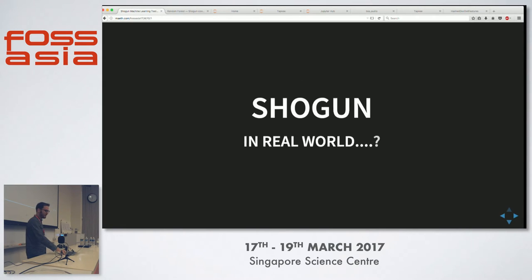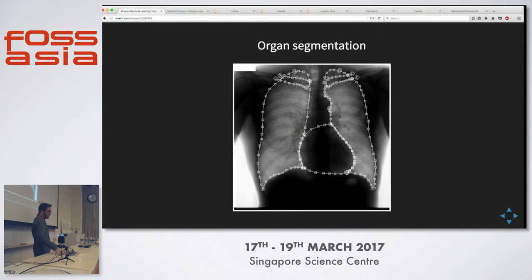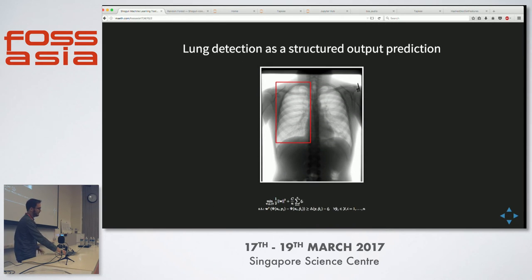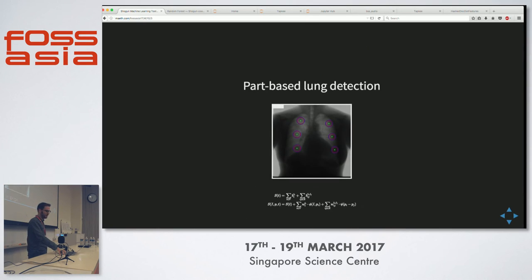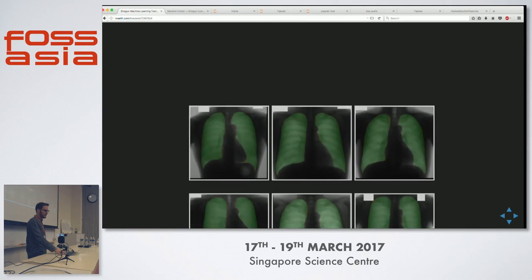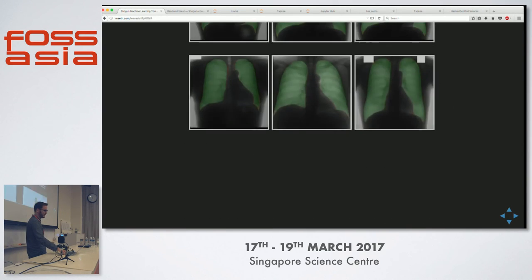One thing that I did in my PhD was organ segmentation. You can read about it. It's all about how I used structured output prediction, which is all implemented in Shogun, to first detect the organ and then later do segmentation based on part-based lung detection. And these are the results, not so important.